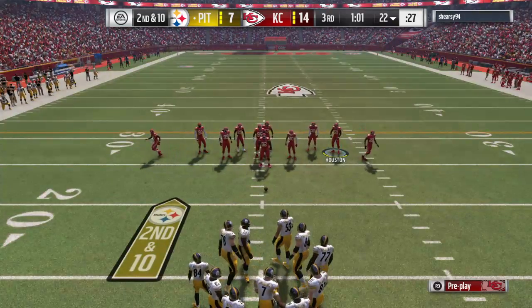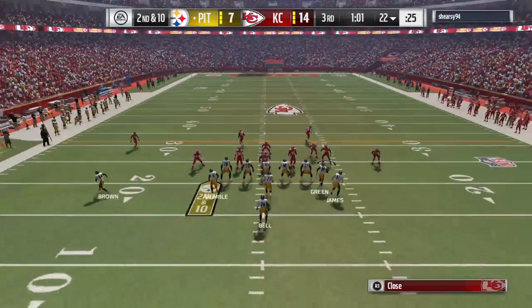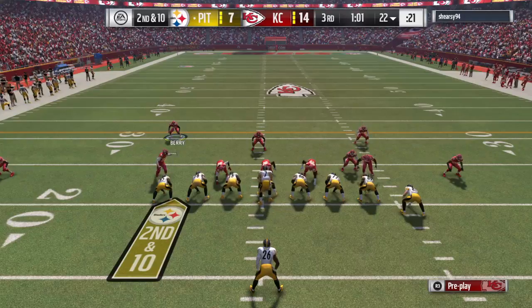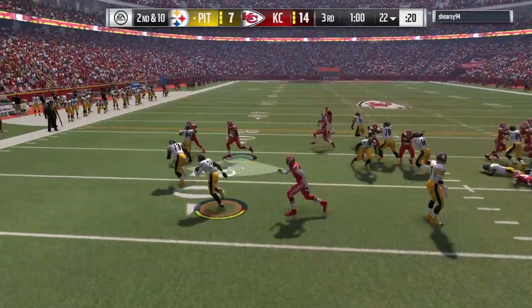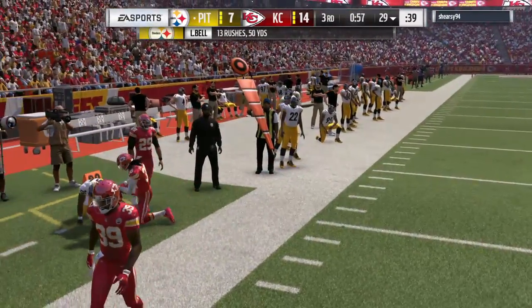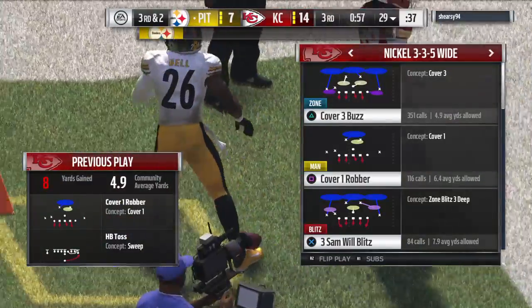Second down here after the incomplete pass. Possible run anticipation here as the D-line sandwiches together. They'll pitch it out to Bell. And some room to roam now. A nice job to get 8 there after the incompletion, and now they'll look at a 3rd and 2 coming up.